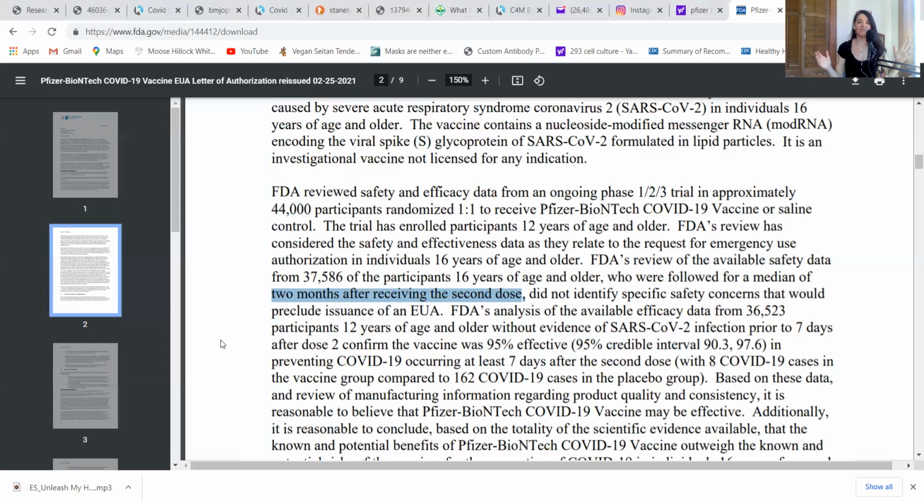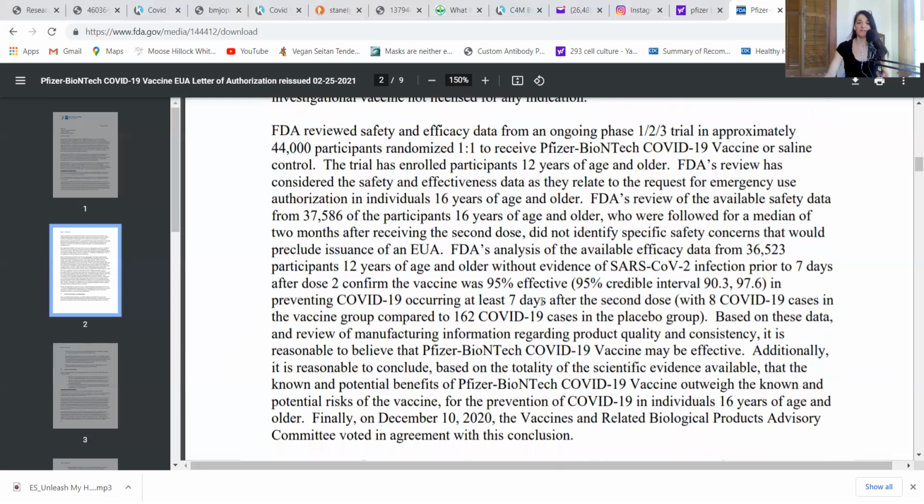That is just wrong. It's not even ethical. It's not even science. And I'm not a scientist, and I can say that. But they're saying they didn't identify specific safety concerns. All right? Because they didn't test it enough. That's why. All right, so let's go on.